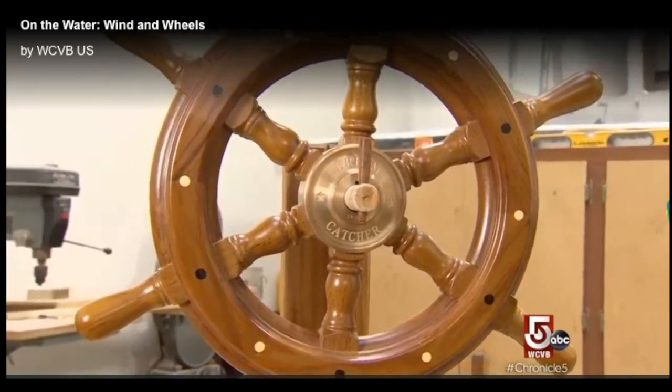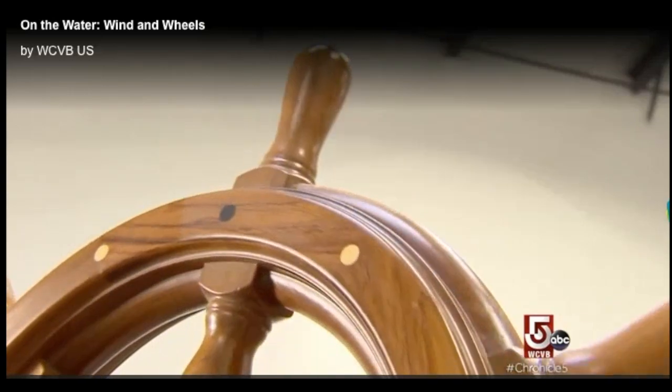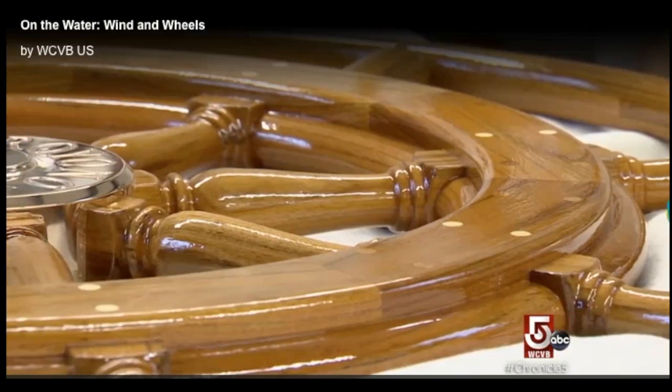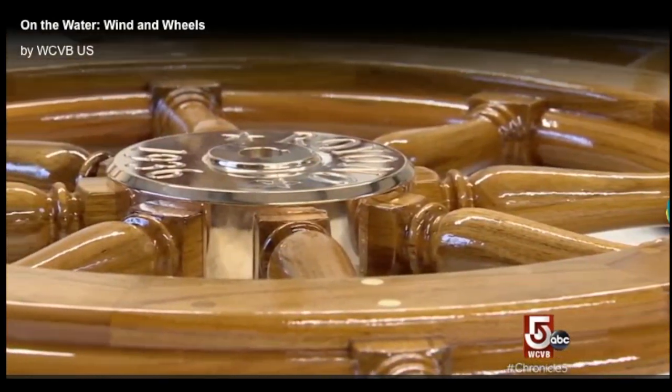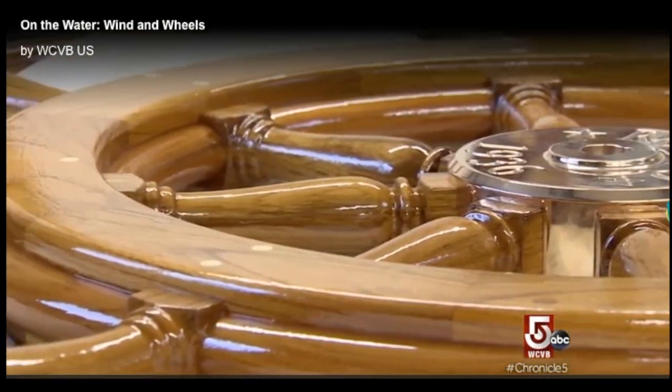Fuller's craftsmanship is a point of pride. Every wheel is marked with three turnings on the king spoke, which designates the rudder is centered. And then there's this. We've never had a wheel fail, and they're made to stand up to the harsh environment of the ocean. And the ocean's not very forgiving, so it has to perform, it has to stay together.